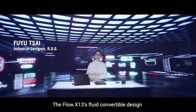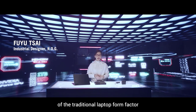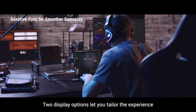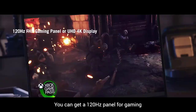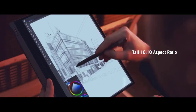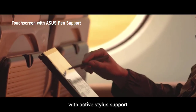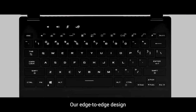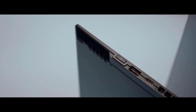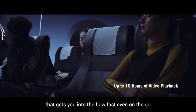The Flow X13's fluid convertible design frees you from the constraints of the traditional laptop form factor. Two display options let you tailor the experience. You can get a 120Hz panel for gaming or go 4K for creating. Both use a taller 16x10 touchscreen with active stylus support. Our edge-to-edge design fits a comfortable full-size keyboard into the 13-inch body. The power button has an integrated fingerprint reader that gets you into the flow fast even on the go.